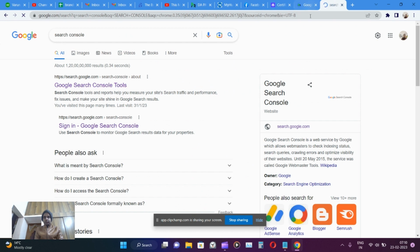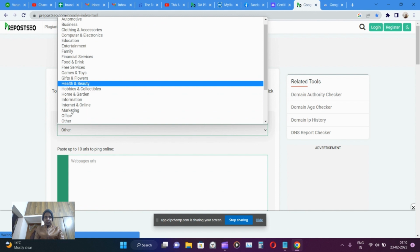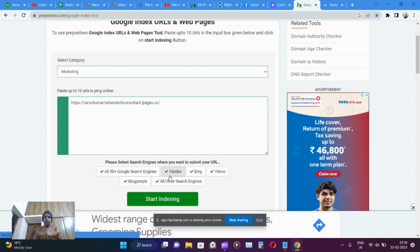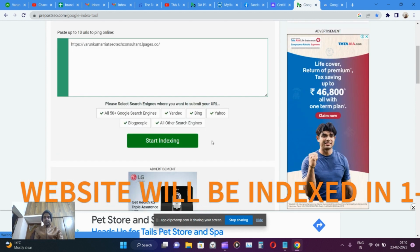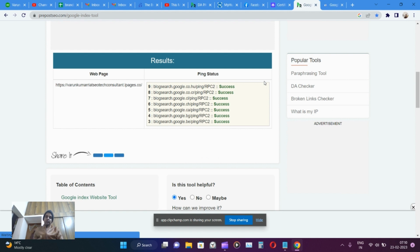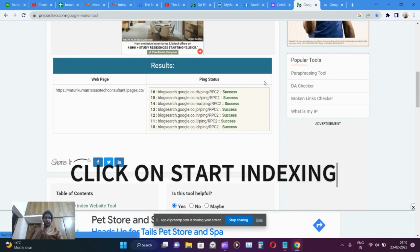Search Console. Here we have to do two things. First, we have to choose the category over here, digital marketing. Put the website link here and start indexing. All the search engines index the website in 1 to 2 days. Now start indexing. It will send a request to index this website in all the search engines.